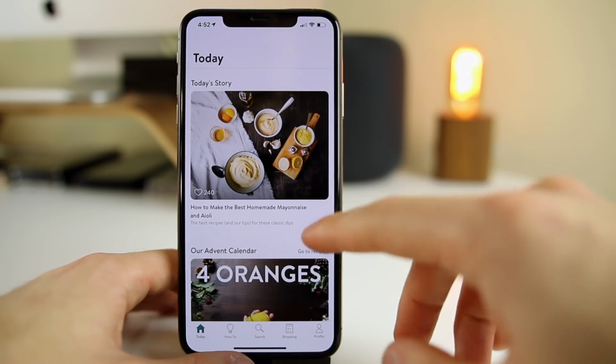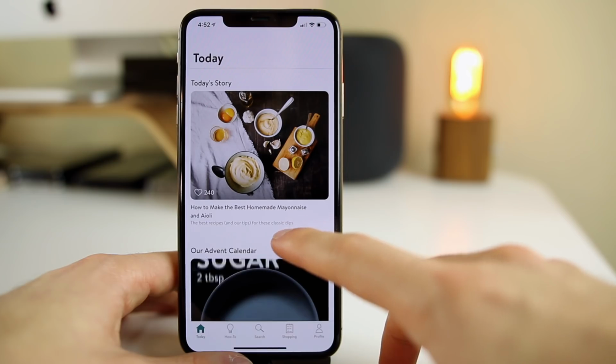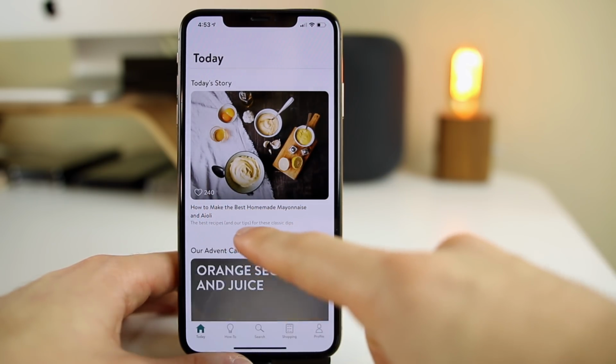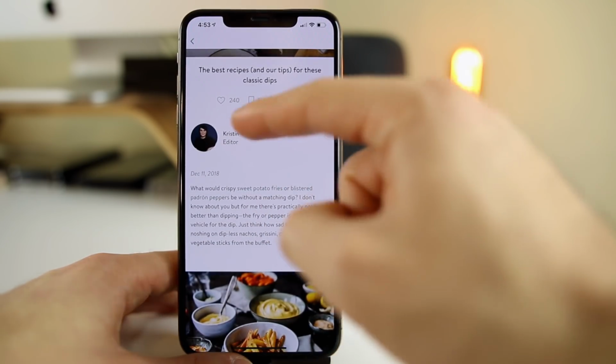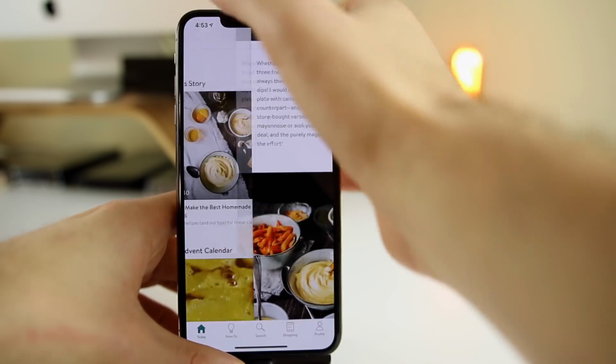So you can see right here, right when you open it up, it has a really clean UI and it shows today's story, how to make the best homemade mayonnaise and aioli. So I don't like any of that. But you can see right there, 240 people liked it. So it's probably pretty good. You can click on it, scroll down, you can see who made this recipe, a little explanation of it there, a picture. So this one's a little bit more in depth than normal.